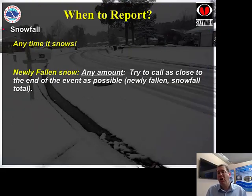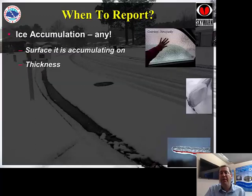When should you call? I moved down from upstate New York. We had to set a limit to that because we got quite a bit of snow. Since snow doesn't occur as often here in eastern North Carolina, anytime it happens, we want to hear from you. If you take a measurement, again, by the end of the event, for sure. But just letting us know it's snowing, that's important.